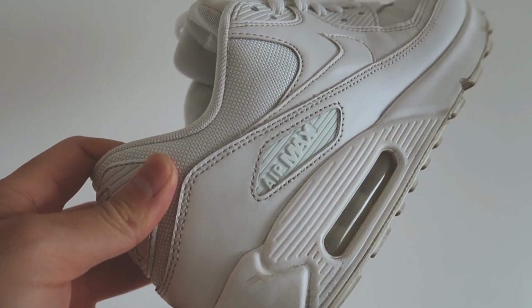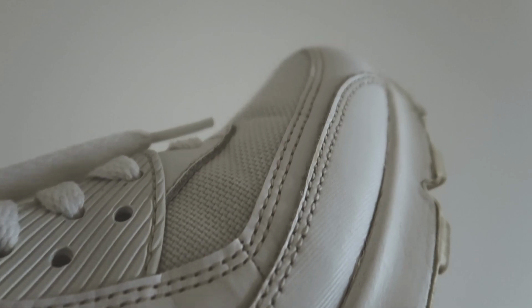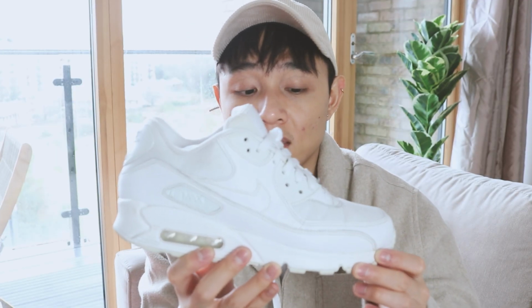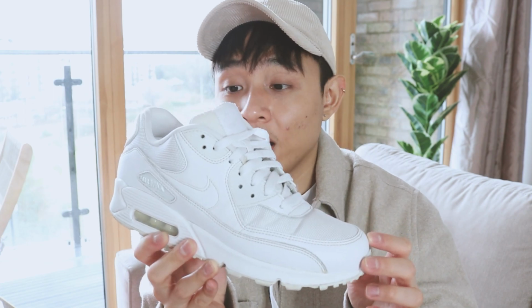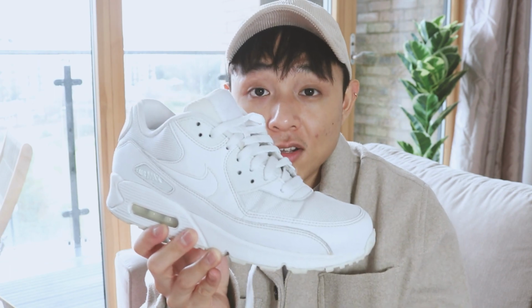Next we have the timeless Air Max 90s. I think that the Triple Y is the best Air Max 90 there is. It is easy to wear, very comfortable, one of the most comfortable trainers I've ever owned, and for it to look this good is a crime. Actually no, it's genius, whoever designed it. It just looks so good.